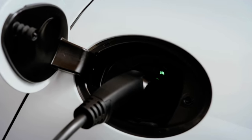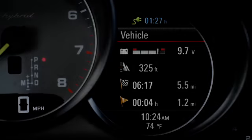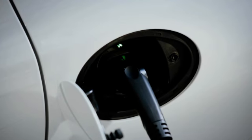Immediate charging will begin. On a standard domestic socket, the process will take about 4 hours if the battery is empty. A timer in the multifunction display indicates the charging time remaining. The charging port on the car has an LED to show the charging process.